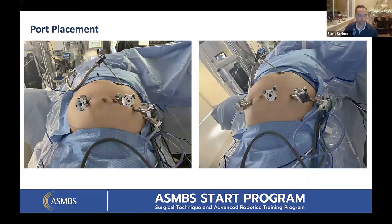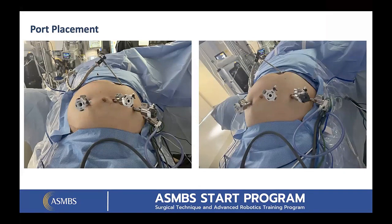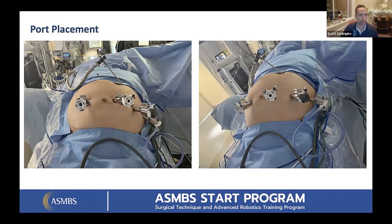So as far as port placement, there's a lot of different ways to do robotic bypasses and a variety of operations with a variety of port placements.